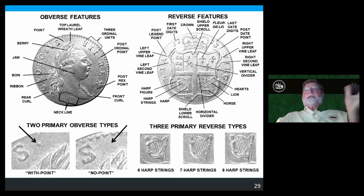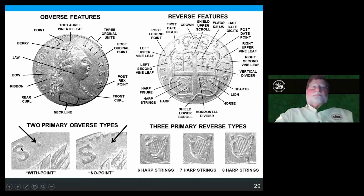Obverses that do not have a point, there are 14, but really 13, because one of those 14 is the Virginia penny. And there are 9 varieties that have the point. So right off, you can decrease the number of coins that you have to try to decide which one is which, just on the basis of whether a point occurs on the obverse or not.